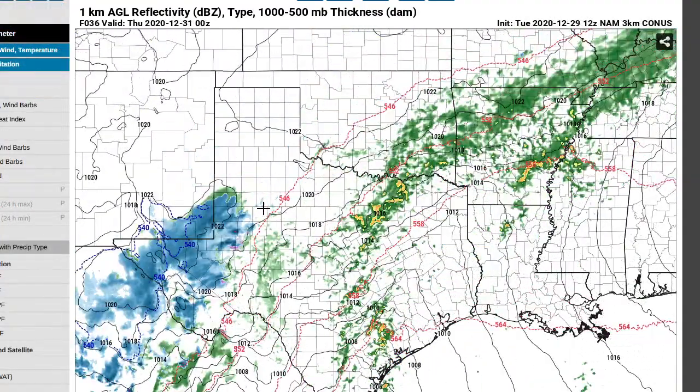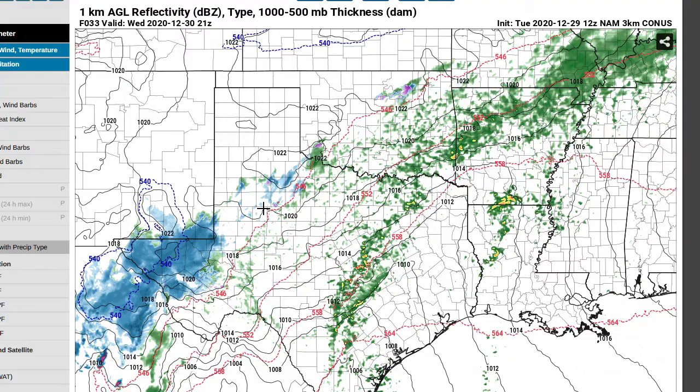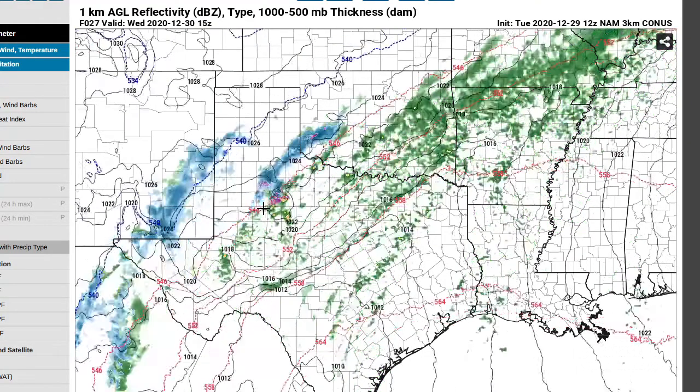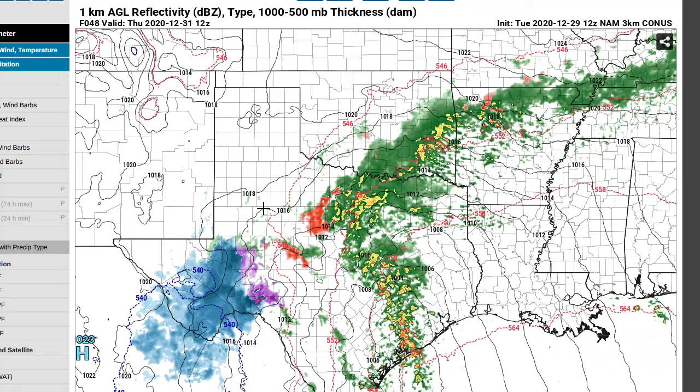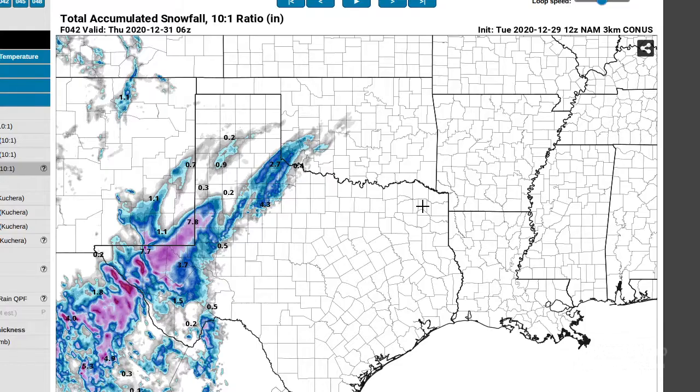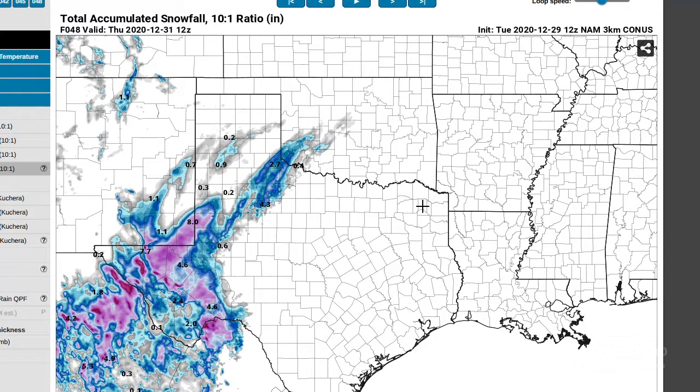Yep, the 3-kilometer NAM is also going for snow back there, starting, it looks like, early tomorrow afternoon and continuing through the overnight hours. Look at that. That's quite a bit of snow down there. Let's look at the totals. Yep, that's a rare West Texas snowstorm there. Lots of 4 to 8 inch amounts there.